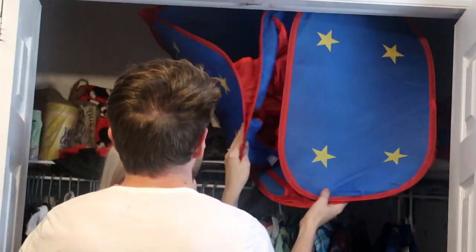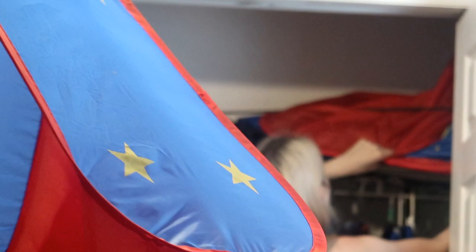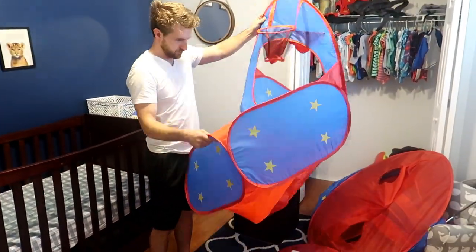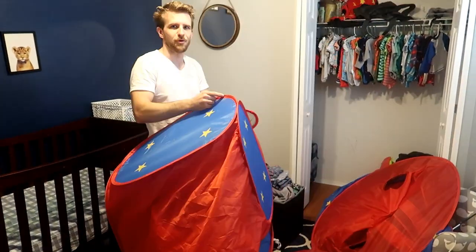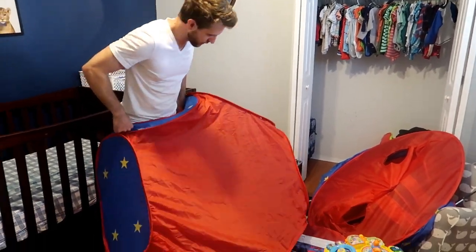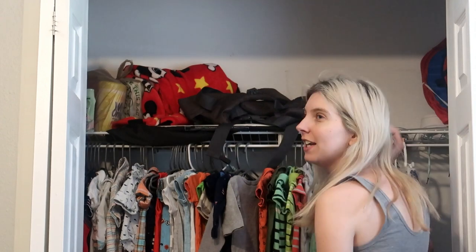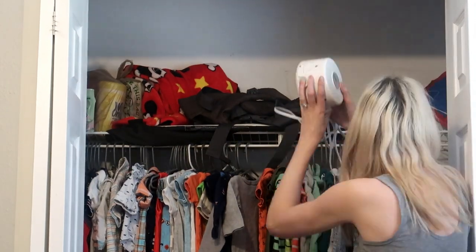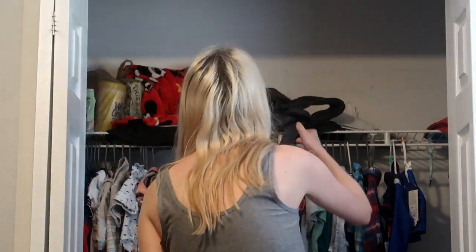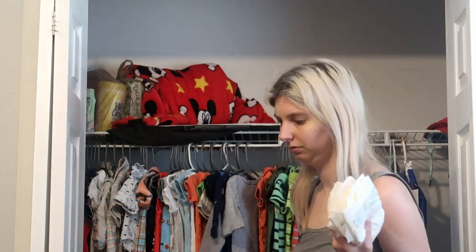And I did have to enlist my husband to help me with this giant ball pit thing that I couldn't collapse correctly. So it was smushed up there and taking up so much space, so I had to get him to help me close that up and make it more manageable. Found random diapers up there.